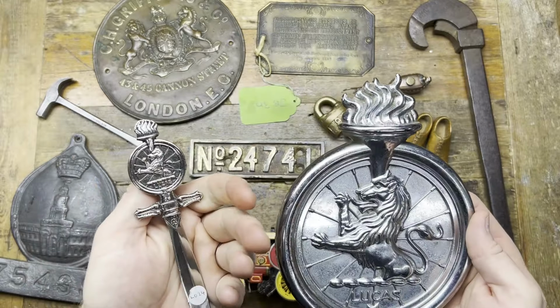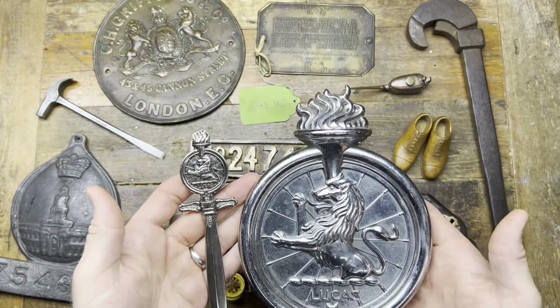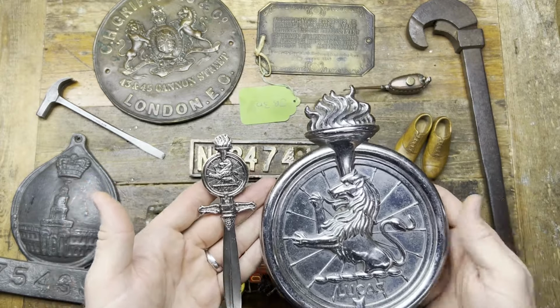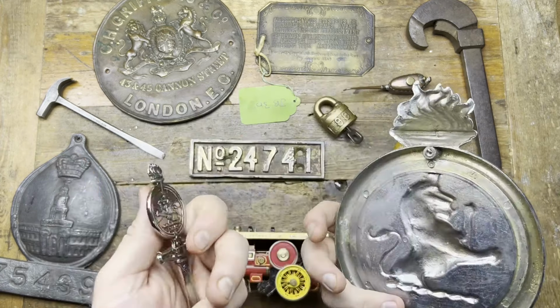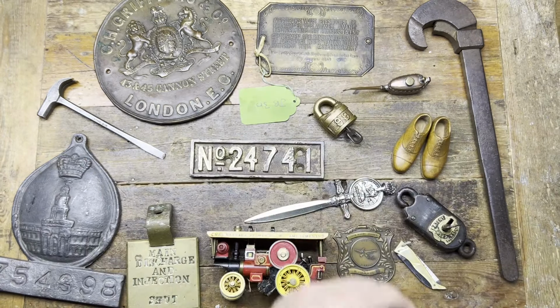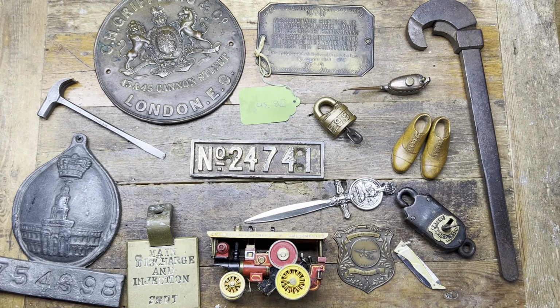These are quite cheaply made. They were probably given away in the 1920s to the 1940s, but it's the same design, and it obviously relates to Lucas. So I was quite pleased with that. Lucas made all sorts of products for cars, but they also made early adjustable spanners.